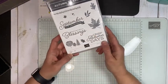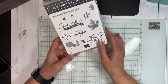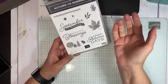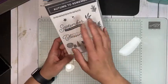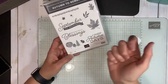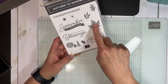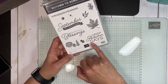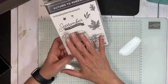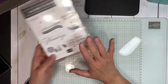All right, so here's the stamp set, Autumn to Remember. This is what we're going to be using on Wednesday night. I love the September to Remember. I thought you could use that with a happy birthday, great for scrapbooking. Bountiful Blessings could be great for a Thanksgiving card. I love the maple leaf because that's one of our symbols here in Canada. And I love this Crisp Autumn Days. I thought that was a great greeting. So this is part of that Autumn to Remember in the scrapbooking brochure I showed you.